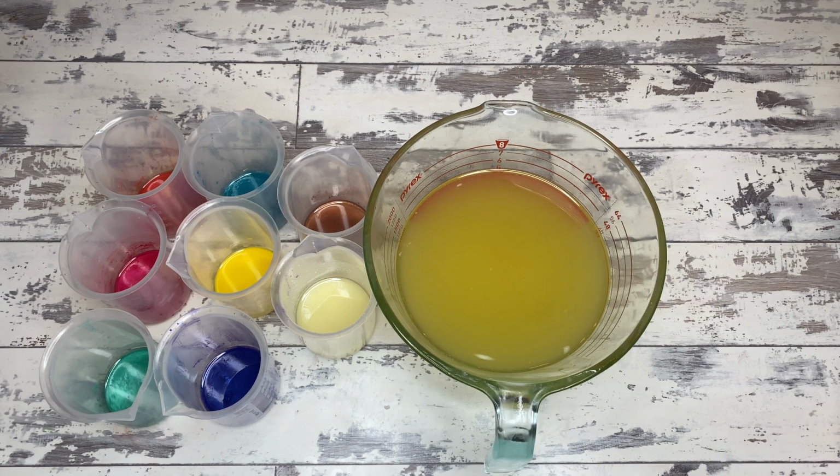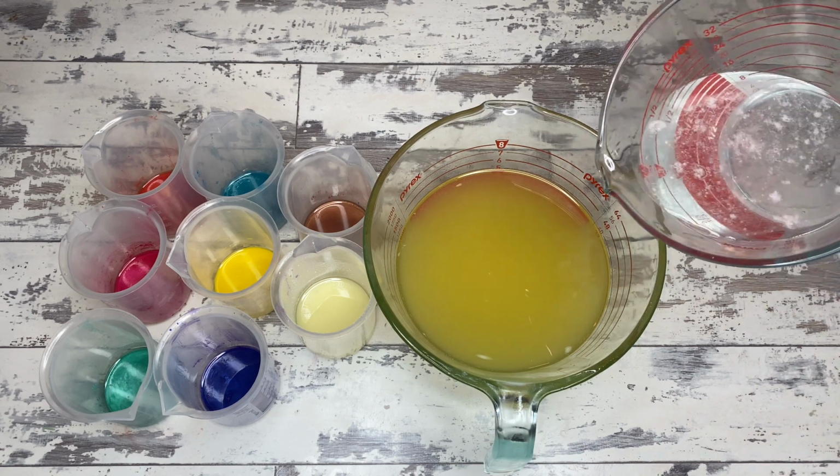Okay, now there's a lot of colors going on here. There's a lot happening with this pour.